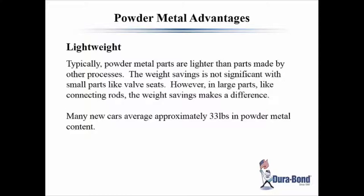It's lightweight, not that it makes much difference in a valve seat, but it does in a lot of different things. They're used in connecting rods and all kinds of other things in the car, an average of about 33 pounds of powder metal content in a new car today. So it's very advantaged for the size, the parts, the net shape, the productivity of trying to make these things. So it's a pretty popular item.